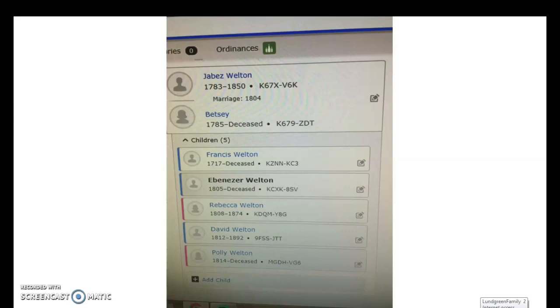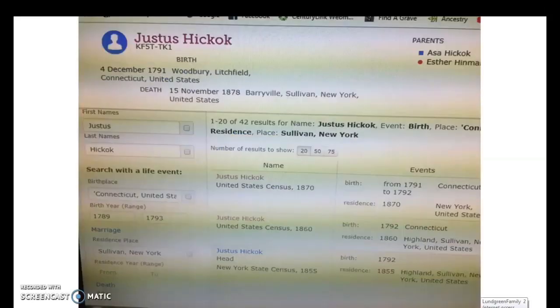Okay, so the next thing, number 8, is Wildcard. When searching for a hard-to-find name, you can use a wildcard, which is an asterisk placed somewhere in their last name, so that the search engine will search for whatever letters you leave, plus everything else they can find. For example, I couldn't find an 1850 census record for Justice Hickok. I could tell by the other census records that he was likely in Sullivan County, New York in 1850, but no record seemed to exist.